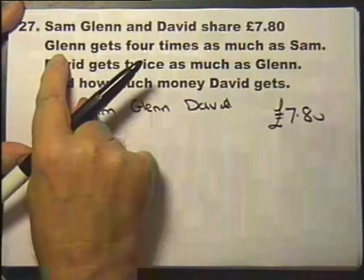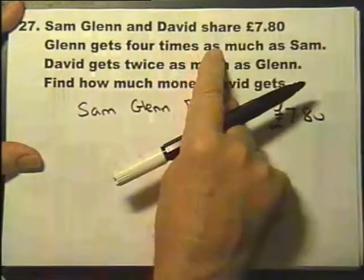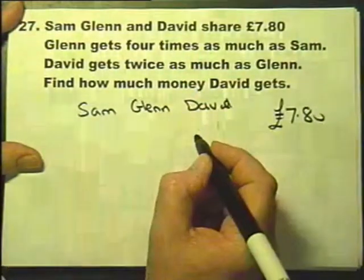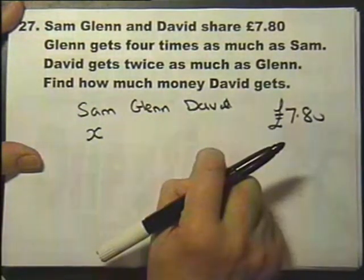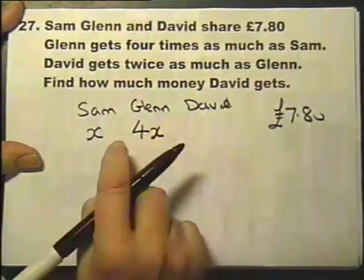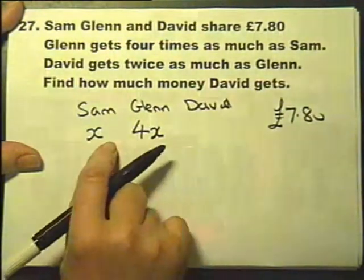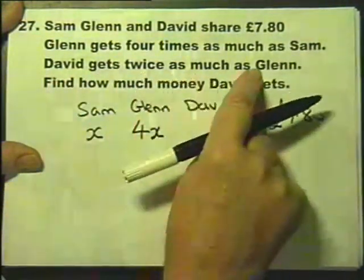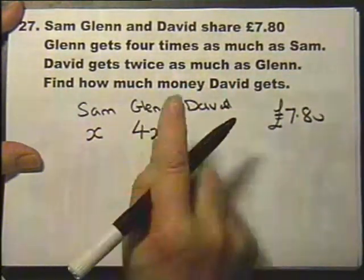And let's read the next bit carefully, just a sentence at a time. Glenn gets 4 times as much as Sam. So, well, let's just put an X there, because then I can show that Glenn gets 4 X's. So whatever Sam gets, Glenn gets 4 times as much. So it's looking like an algebra question. David gets twice as much as Glenn.